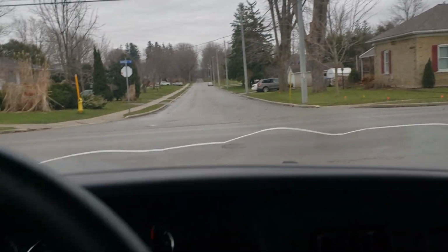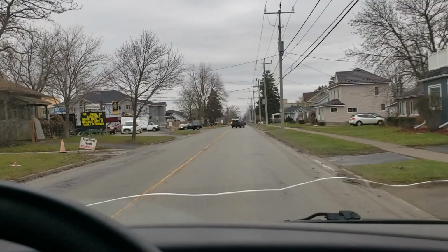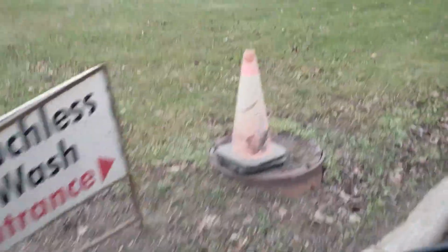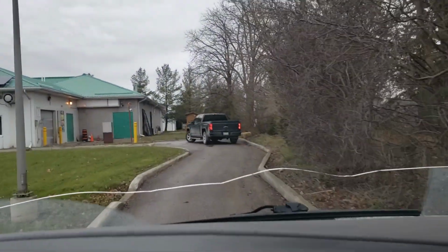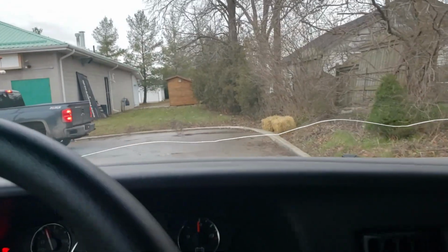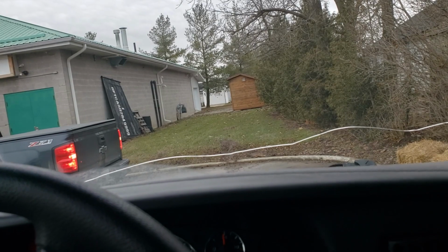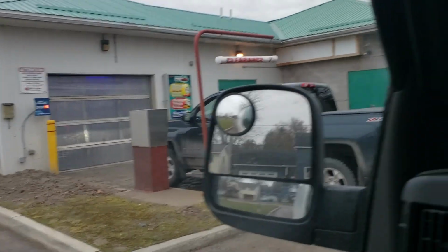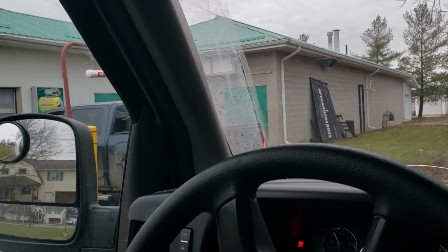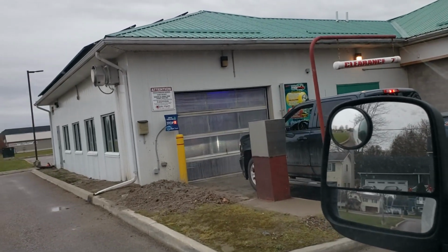Just gotta get out and in, and looks like a truck just pulled in and got ahead of me. That's okay. See, touchless wash entrance, there's a little sign right there. Oh, there's someone actually in the wash. I can see their lights. And he's gone. So, looks like they do the Ultimate for $14, a Deluxe for $12, and the Express for $10. 7 foot clearance.